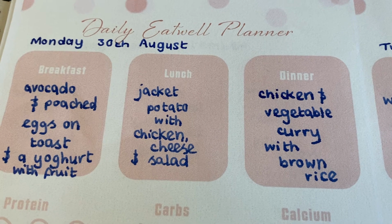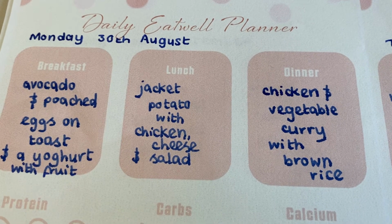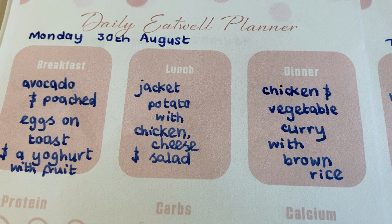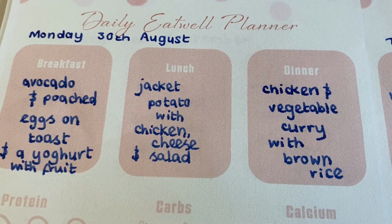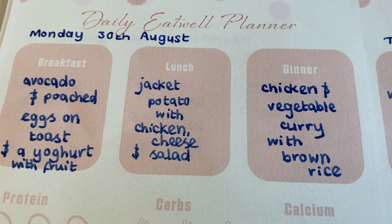I'm not usually a fan of brown rice or brown pasta, but that is what I am going for because they say it's better for your mental health. So I'm gonna try using brown rice and wholemeal pasta as well for my meals.